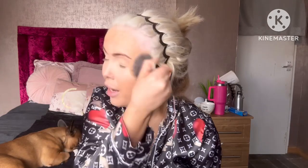Each to their own, but yeah, I'm just buffing it around. I like to tap it in, and then once it's tapped in, I buff it around. Take away any excess powder, just to make my skin look nice and airbrushed. So yes, that's what it looks like.